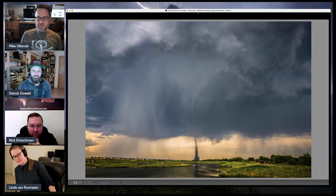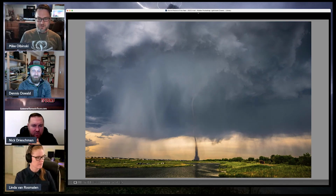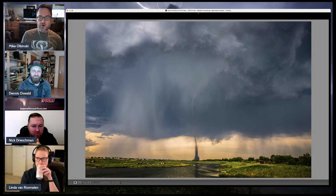So this next image, one of the best looking landspout photos I think I saw last year. This was Denver. It was the most photographed landspout probably of all time, but this was one of the best photos of it. And Dennis, I think you had some good thoughts on this one.